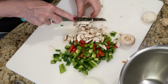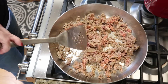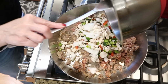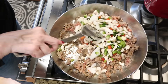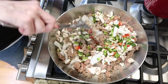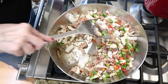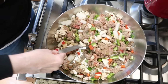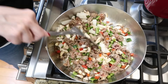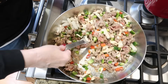So the sausage is about halfway cooked through, and we are going to add all of our vegetables. And we're going to cook this until the sausage is cooked through and the veggies are soft. This smells so good. To me, when I make this, I always think of Christmas morning. Such good memories with this casserole. So we're just going to saute these until everything is done.